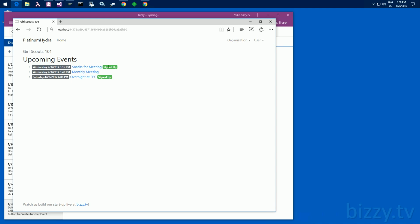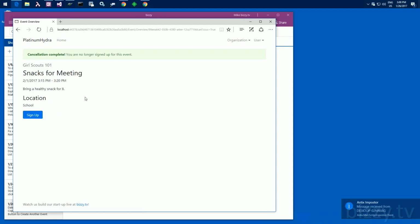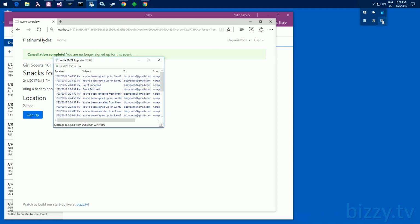All right. No, I don't want to bring the snack anymore. Is this going to email me that they canceled it? Actually, if you hit the down arrow in the toolbar and go to that square icon over there, the bottom right. Yep. This is the email that it sent. Scroll to the bottom. It's the last one. That's the cancel. But does it send the leader an email that someone signed up? Or no? Not currently. Should it?